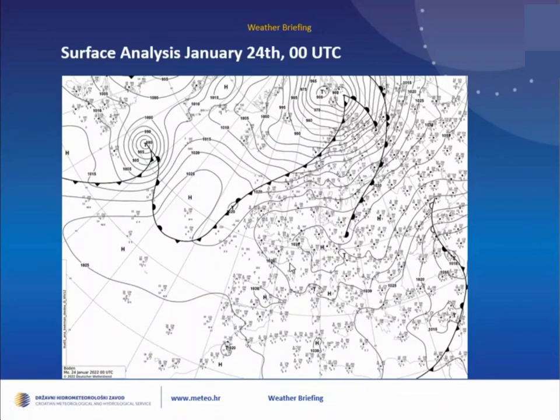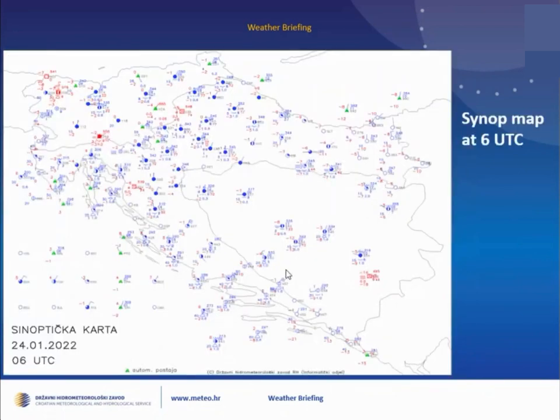And there is almost a stationary front above Poland and up to Lithuania, Latvia, Estonia, and then further north. So all in all, pretty far. And in such a condition, you might not expect too many clouds. So let's take a look at how it was in the morning in Croatia.